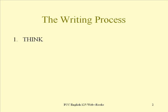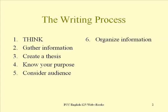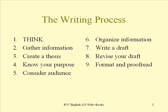The first thing that you need to do if you're going to go into a project of any kind is to think. The next step in the process is to gather information. We're going to talk about these in a little more detail as we go, but I want to lay them out for you first. The third step is to create a thesis. After you do that, you need to know what your purpose is and also to consider who your audience is going to be. Then you need to organize your information, write a draft, revise your draft, do the format and the proofreading, and then finalize your paper.